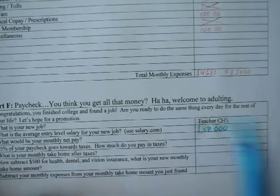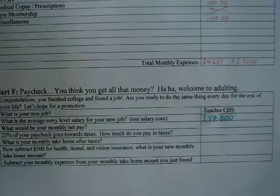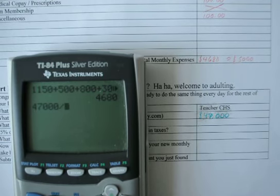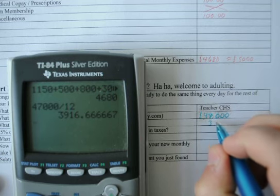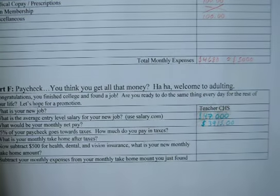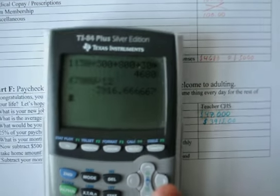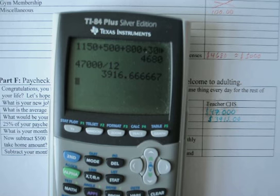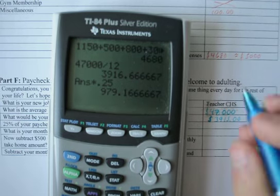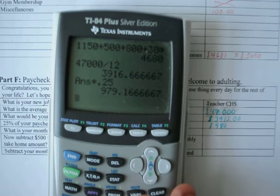All right. What would be your monthly net pay? All right. So take your $47,000 and divide it by 12. And you get about 3,915, we'll say. $3,915. I like to round. Alright. Next. 25% of your paycheck goes towards taxes. How much do you pay in taxes? Alright. So 25%, so I need to multiply times 0.25. I'm going to pay $979 in taxes. So about $980 in taxes from my paycheck. Ouch.